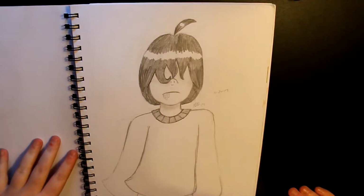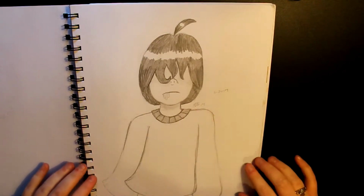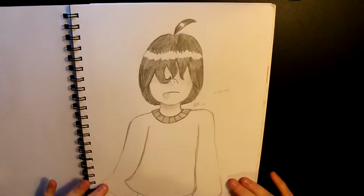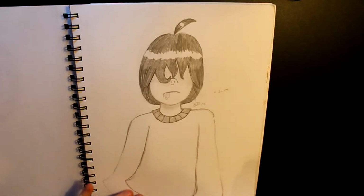This is the first drawing, which was just a sketch I completed at school. Not something I'm super proud of, but I'm just kind of pointing at random things, because I recorded this without doing the audio at the same time, which is why I'm doing this now.